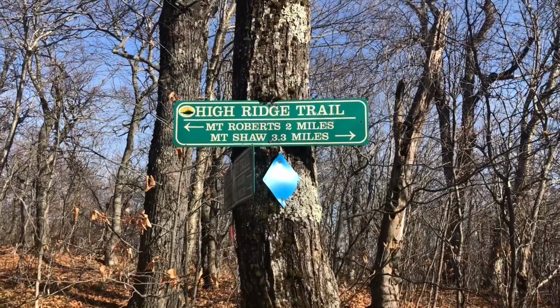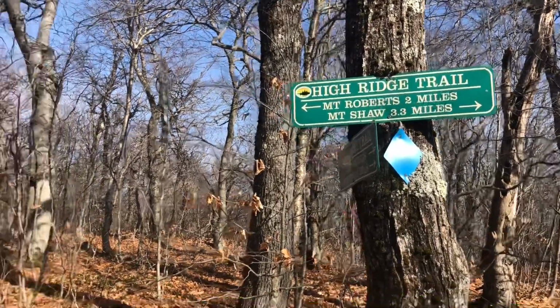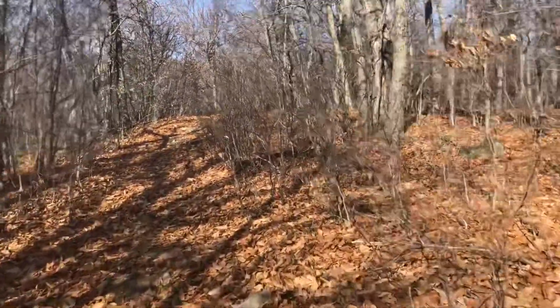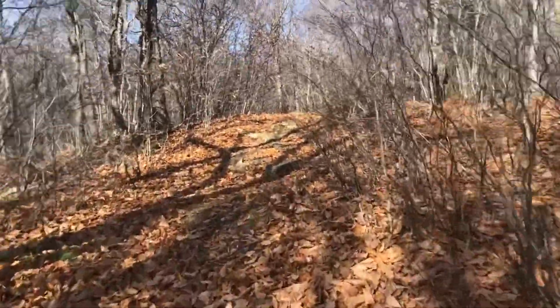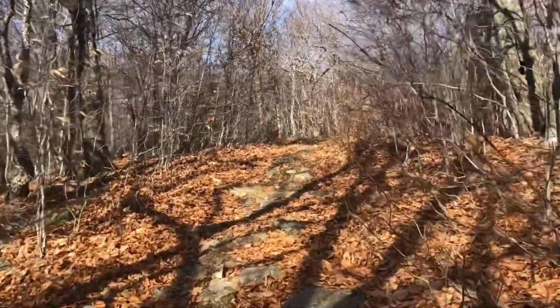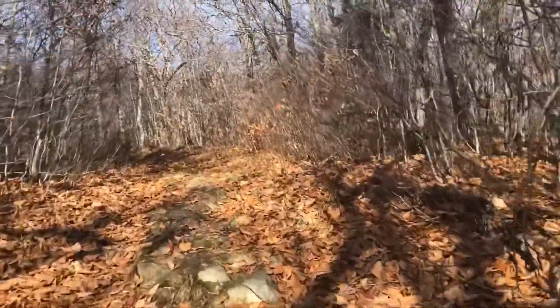All right, we have exactly 2 miles to get to Mount Roberts. We're heading this way. I'm thinking it's about 11:30 now, so probably about 1 o'clock we'll get to the summit. If not, that's okay. You know, earlier, later, whatever.